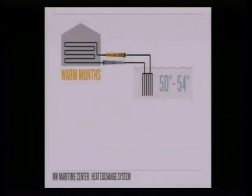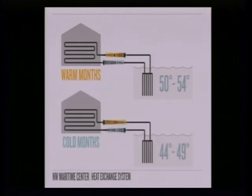So the other thing we did is, now that we had that dock, we said, oh, well, let's take advantage of it. We've got that pier out there, and we've got water that is consistently 50 to 60 degrees, so we can use it in the warm months to cool the building, and in the cold months we can use it to heat the building using heat pump technology.